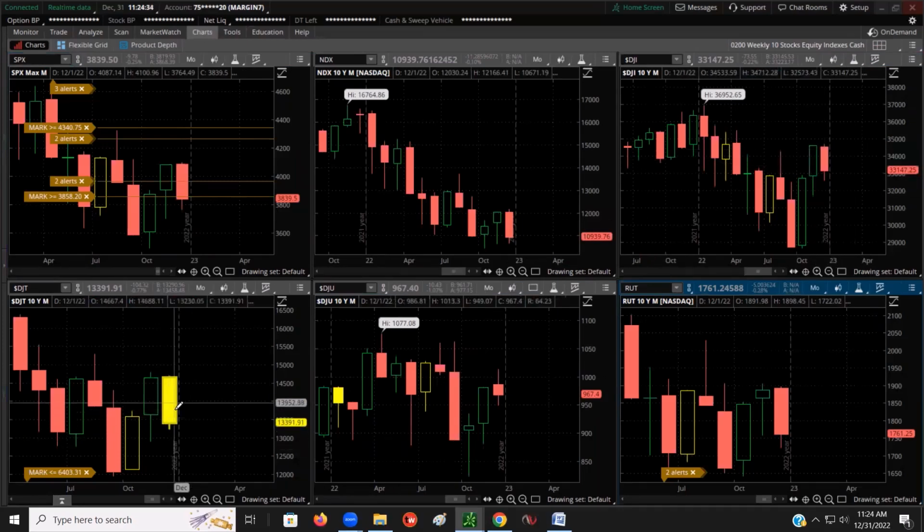The Dow Transports, no, inside candle. The Dow Utilities, much stronger, higher high, higher low. And the Russell 2000, lower high, lower low. So again, this one being the worst, the Russell 2000 for the end of the month. Well, Dow Transports inside.